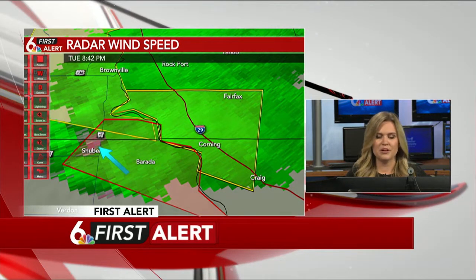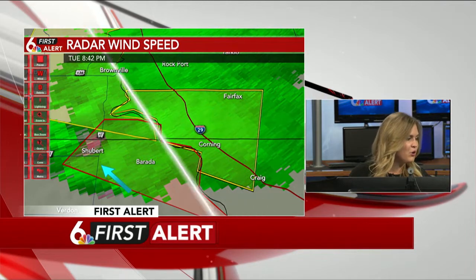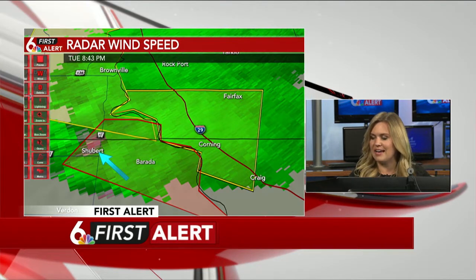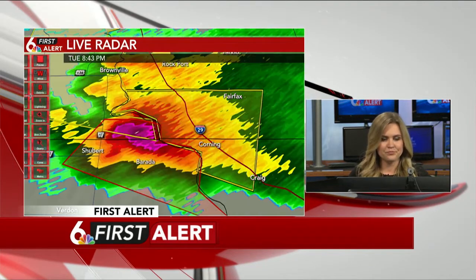So Schubert, you are still dealing with the potential for tornado development. We're still talking about that threat for some rotation here. Again, no confirmed reports of a tornado on the ground, but we are still seeing that threat for potential tornado development. So you need to stay in your safe place until this storm has cleared the area. So we're going to keep a close eye on that as we continue to track these storms through the night.